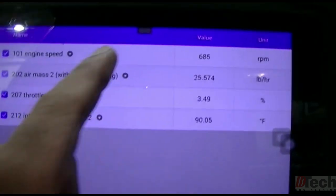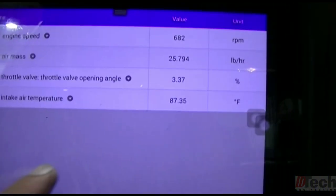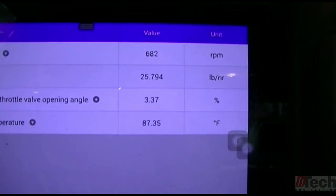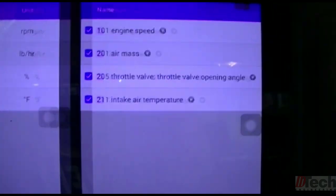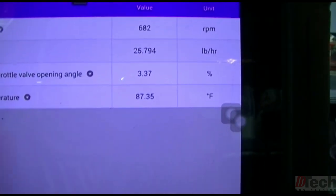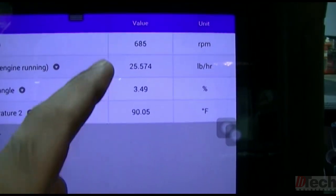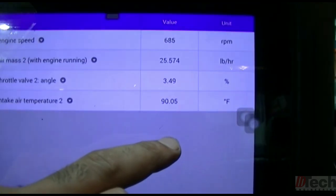This one here, I think it's another one at idle, so bank 2 and bank 1, okay, about the same. 25.7, 25.5, nothing too crazy. But temperature, again, is higher and just slightly lower as far as when I snapped that picture.